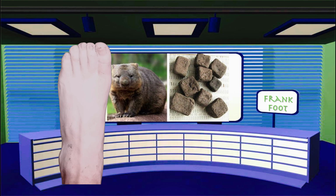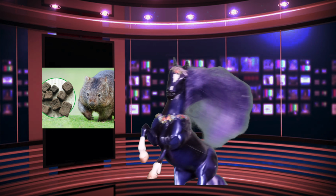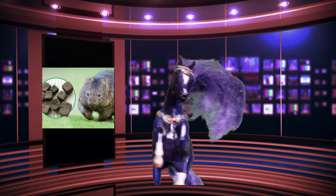Why cubic poop? It has long been believed that wombats poop cubes so they can make large piles to mark their territory. It's kind of like leaving notes about yourself all around town so people know when and where you've been. Works for me, man. I can always tell where a wombat's been.